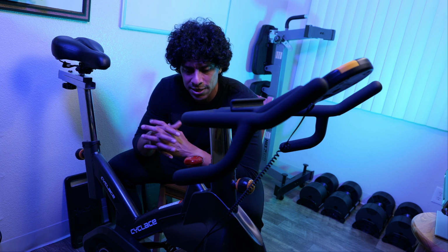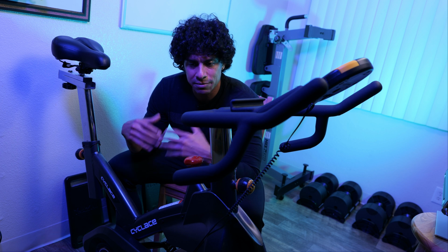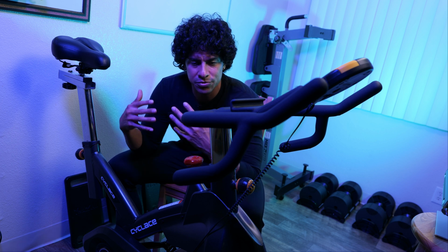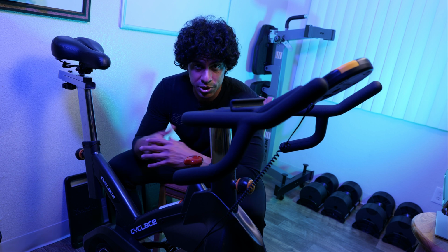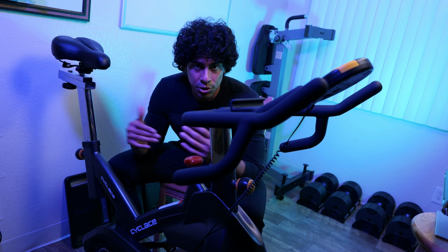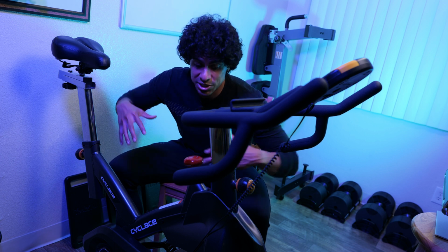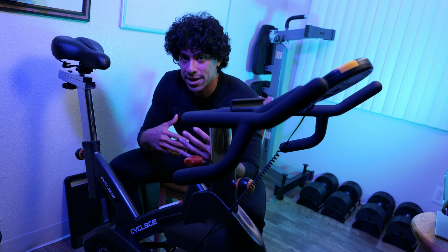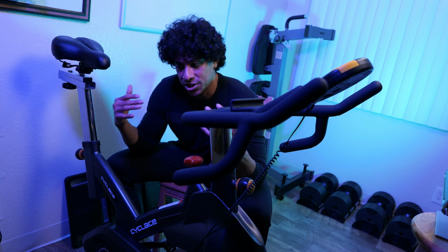So with that being said, after numerous hours of research, I found this, and this has done me very good. This is what I do my cardio on, which is low intensity steady state, or I also do HIIT, which this can handle, by the way, high intensity interval training, to help me burn those calories that I need to attain and achieve my fat loss goals.